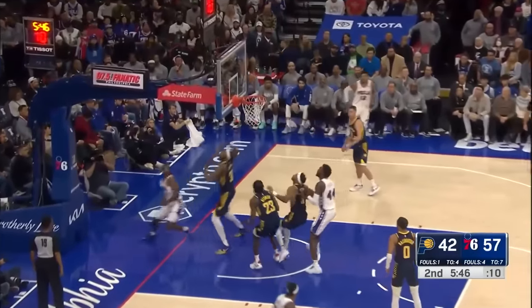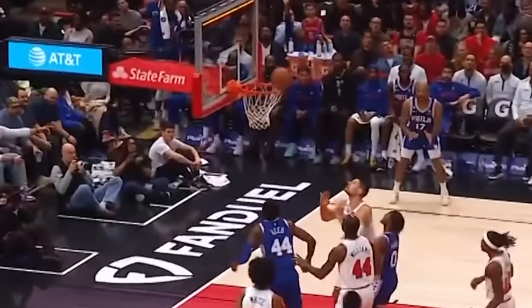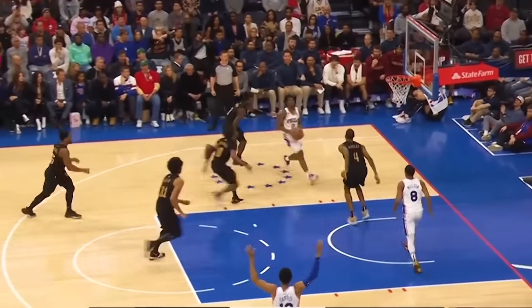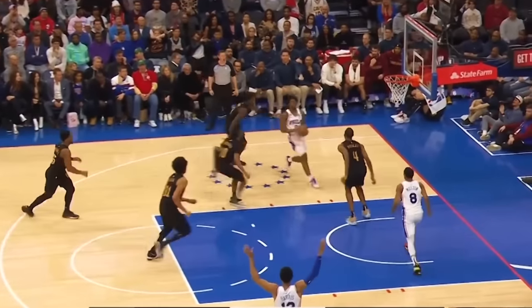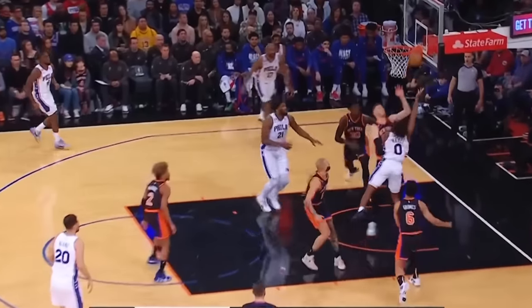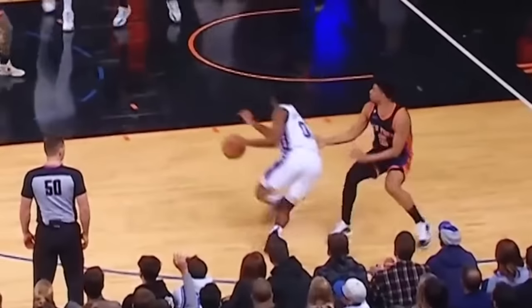And then also just simply finding space on the perimeter to attack closeouts. And this is where he makes a lot of his money. On closeouts, timing is absolutely vital. If you waste even a half second, the defense is in a better position to defend, and you've wasted an easy opportunity. Maxey seems to really understand this, and you can even see here that he's taking this negative acceleration step as he's catching the ball.